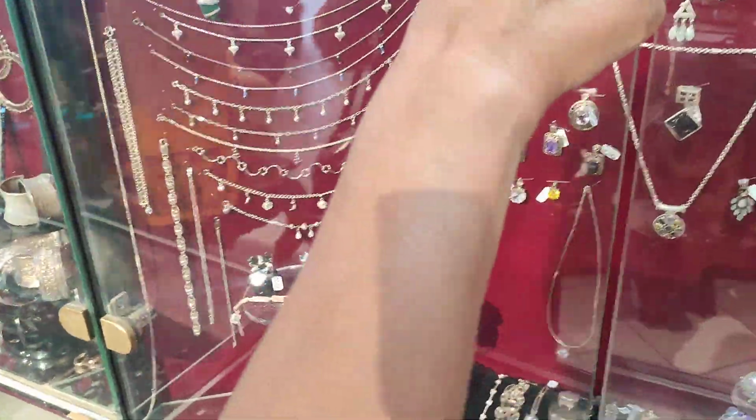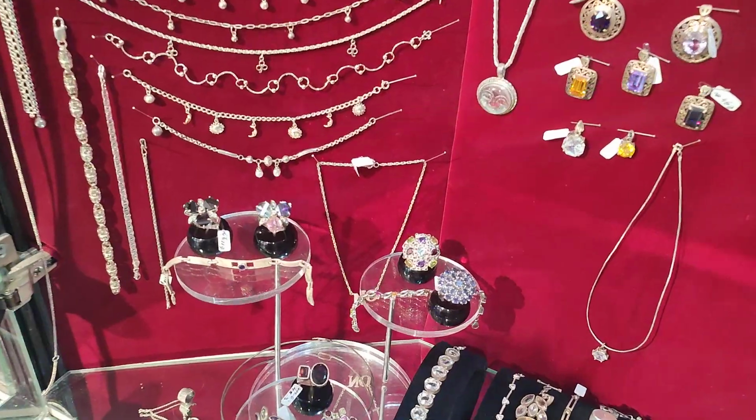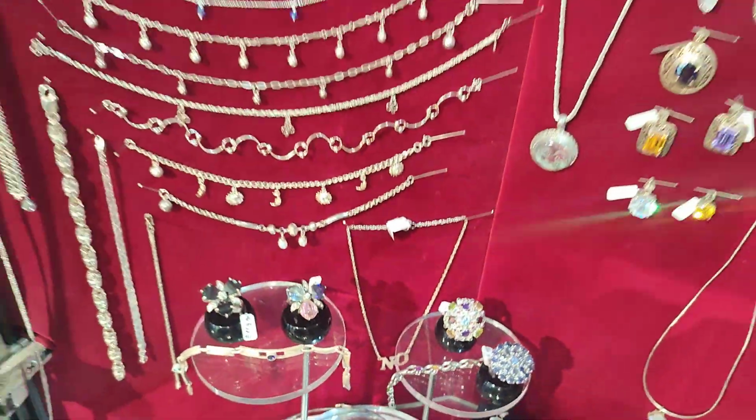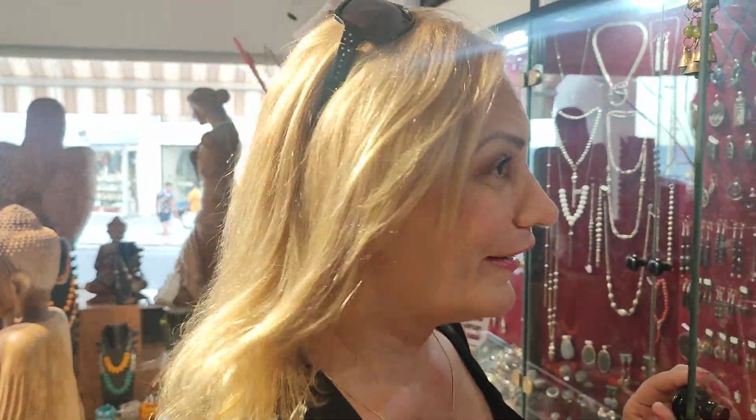There we are. We see her falling in love. She's going to go and steal this now. This one. Look at this. You like that one? Beautiful. That one. This one. This is beautiful, and the bracelets are shiny like a fire. Could be time for us to go.